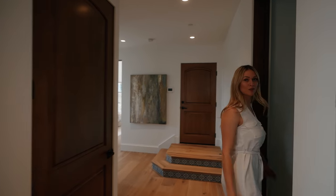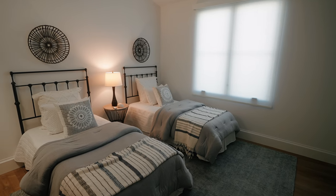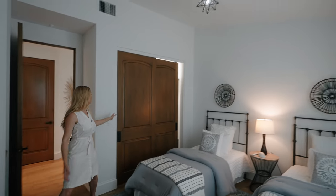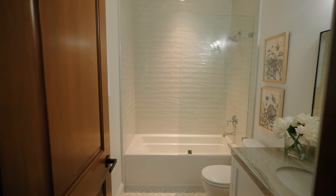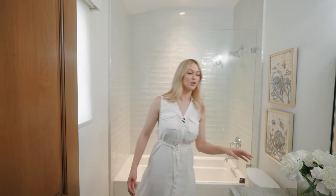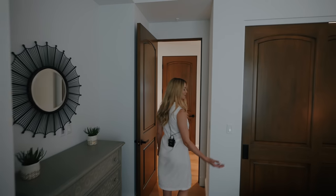From here, we will head down the hall, past some storage, and into what is your first bedroom. So your first bedroom is staged as a guest room or maybe a child's room. You have a unique light fixture, sliding wood closet doors, the same wood floors, and in this bathroom, you have some offset subway tile design in your shower. You have a quartzite countertop with a traditional vanity, a contemporary light fixture, and a tile floor design. We will head through the bedroom, which could also be an office.